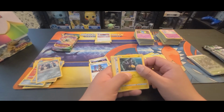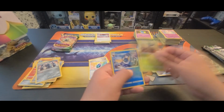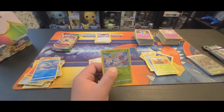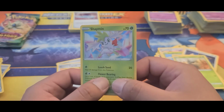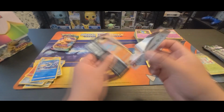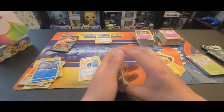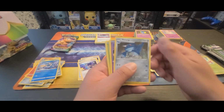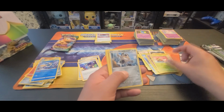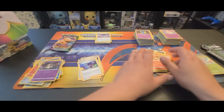Let's see. Pincurchin, Loudred, Memory Capsule. It's cute. Rookidee, Lufat, Rockruff, Seedot, Reverse Holo Vaporeon, and Shaymin. We got the Shaymin. I definitely don't have this card. Three left. Alright, Oddish, Tangela, Girafarig, I think I'm butchering the name. Fan Rotom, this is Yanma. Flareon, Duskull, Lotad, Reverse Holo Duskull, and Flareon. Excuse me. Burp.